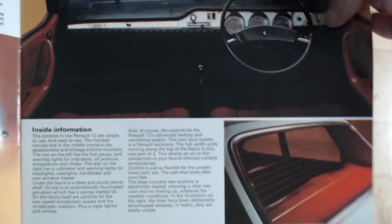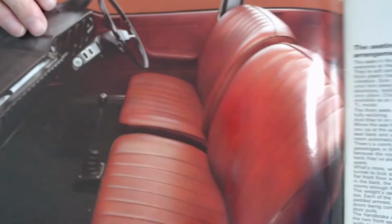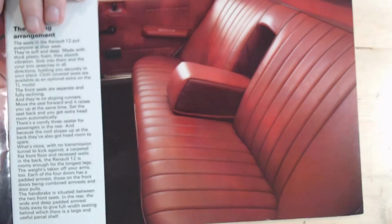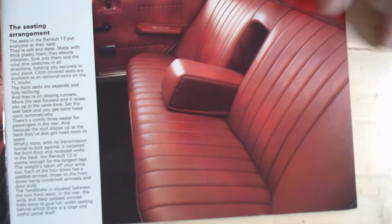And as we turn the page still further, we get more shots of that interior. I do particularly like these nice red seats, I must admit, and the rear seats do look particularly nice with this centre armrest. I do particularly like that.